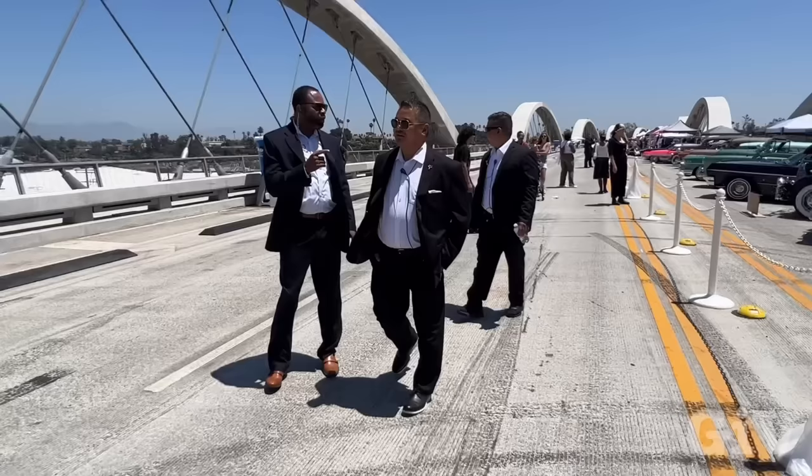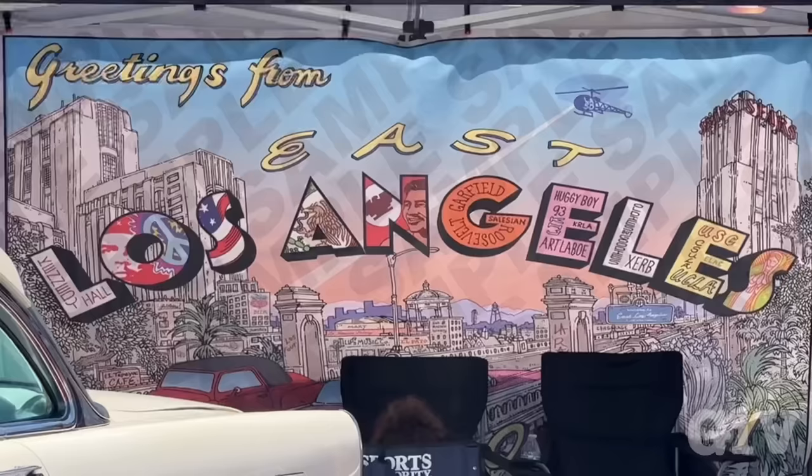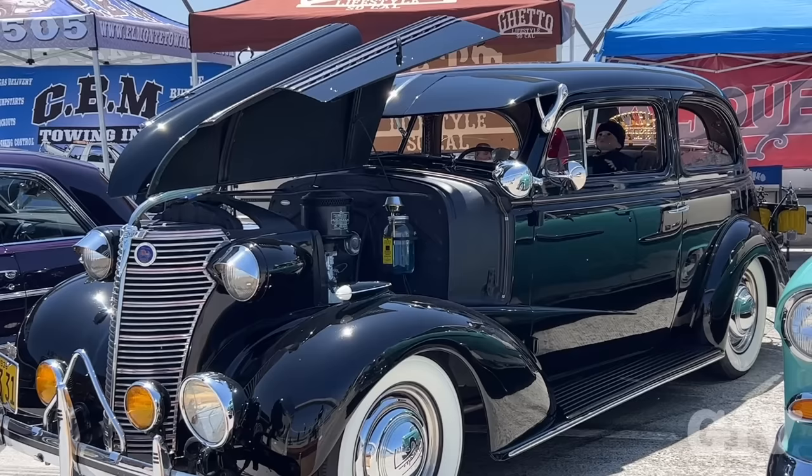CIA is here too today. They make sure everything is safe down here. Greetings from East Los Angeles. It's the ghetto lifestyle, they say. I mean, this is a beautiful car. You cannot say it's a ghetto car.